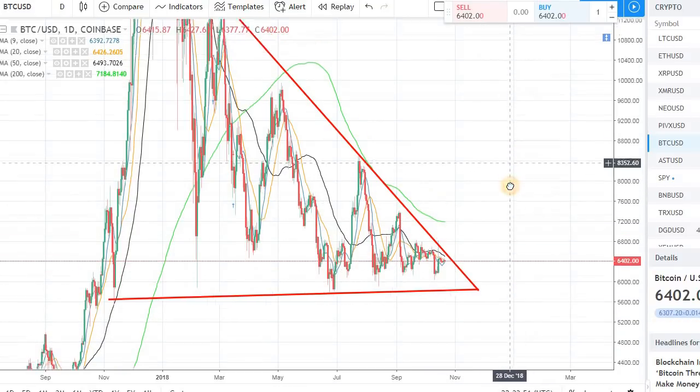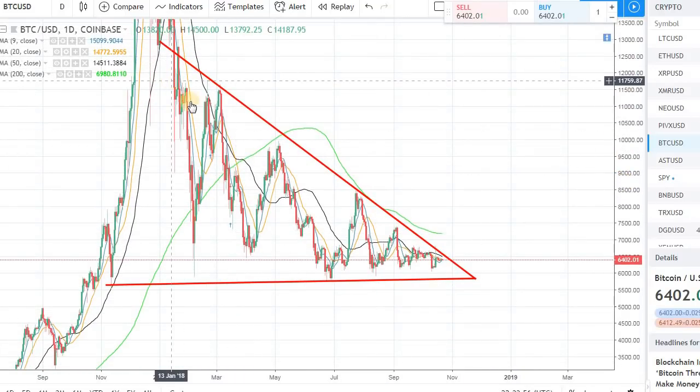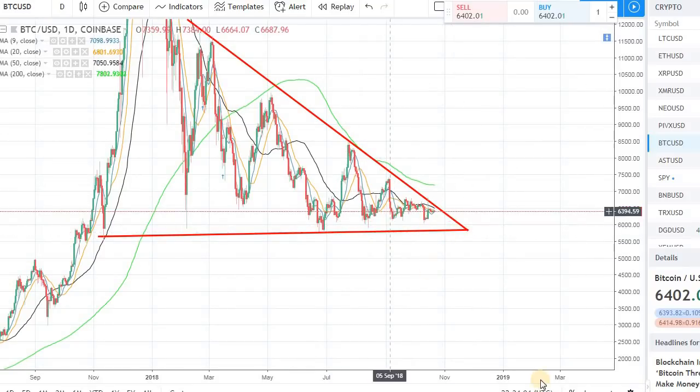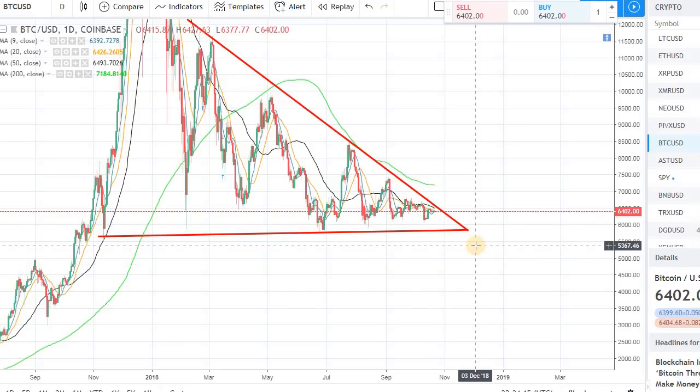But the problem right here is that we had this massive sell-off for a few months, and now we are in price action or consolidating, so it will be very hard for the bears to keep on pushing lower. And people who are long-term holders of Bitcoin, they won't care about these short-term ups and downs, so they will be holding on to it forever.